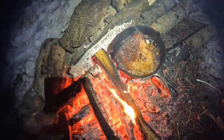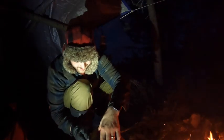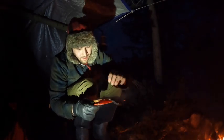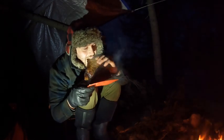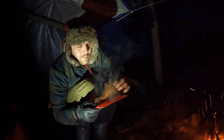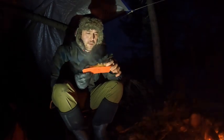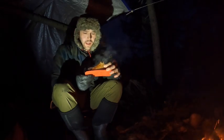That looks about done to me. All right, look at that. That's a steak. Oh man. I would cut it, but I'm gonna go full savage on this guy, I think. Whew. Oh yeah. Wow. Yeah, I'm going full savage. Clearly. That is tasty.